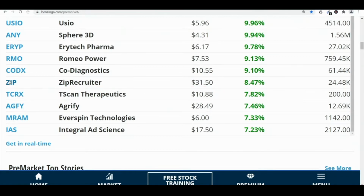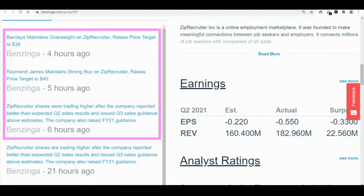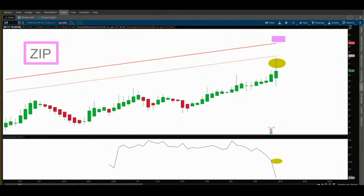Once I see that everything lines up, I click on it and take a quick look at the chart, seeing that we're in an uptrend, definitely coming into some resistance. Now I'm going to check the news and make sure they weren't bought out. After that, I'm going to put the ticker into my thinkorswim to make sure it meets my rules: up against resistance, with the preferred IV over 5.